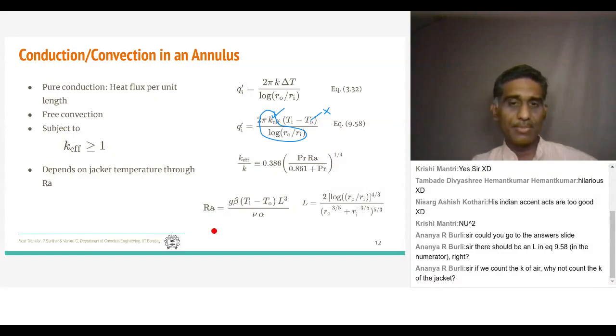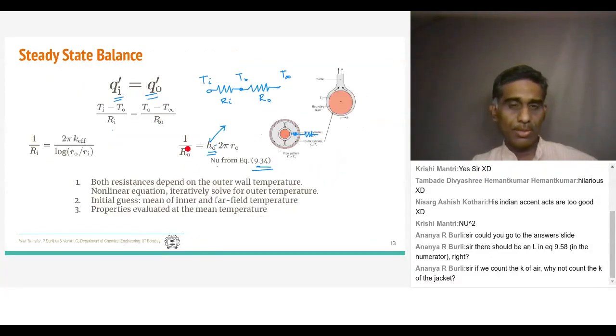This Nusselt number also depends on the Rayleigh number of the outside flow. Remember, the Rayleigh number is like your Reynolds number. If you have more and more Rayleigh number, you're going to be closer to turbulence. The Nusselt number depends on the Rayleigh number and Prandtl number. So HO also depends on the outer Rayleigh number, and the outer Rayleigh number depends on this delta T. So both Ri and Ro are functions of T outer. So we need to use some numerical method of solving.